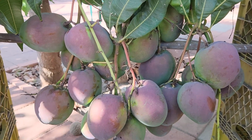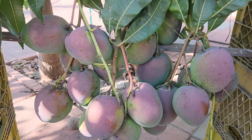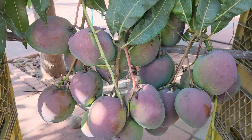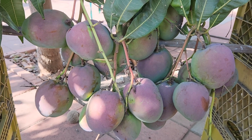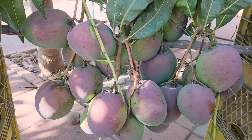All right, guys, that's my 2 varieties so far that I would recommend. These are the ones I would recommend for you guys. This will change in the future as things get more productive and I see how it goes. But in terms of the last 2 years for me, these 2 varieties have been amazing.